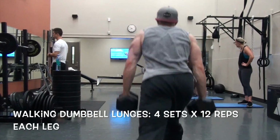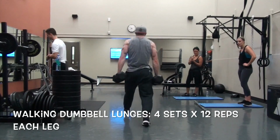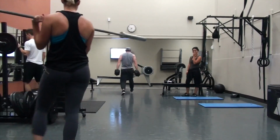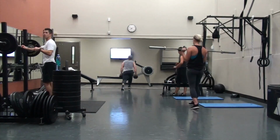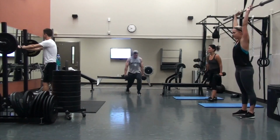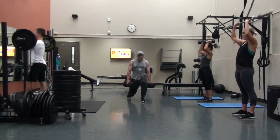After that, I did some dumbbell Romanian deadlifts. Set of 10 there with the 120s. I was feeling really good, so once again I pyramided the weight. 100, 105, 110, 115 pound dumbbells before that 120 set.